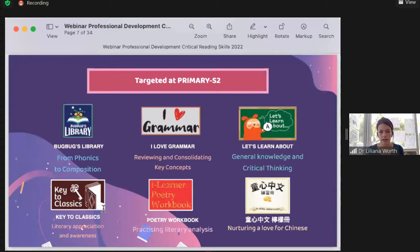So these are the range of publications that we have. We have Bugbug's Library, which is more aimed at primary school. In fact, all of these are more aimed at primary students, moving up to secondary too. But we have a range of ideas and concepts. So for example, Bugbug's Library is more an introduction. We have phonics and composition.